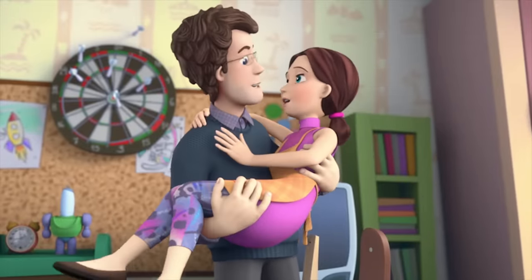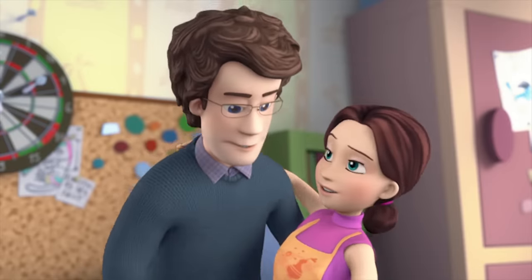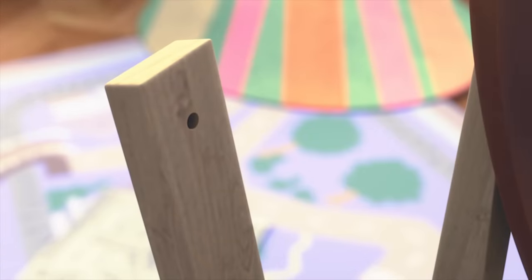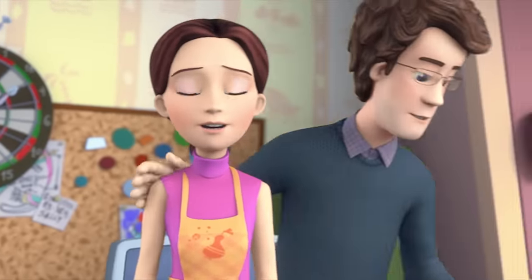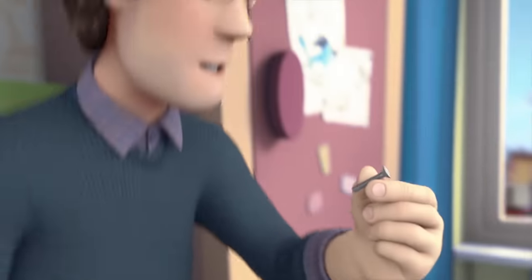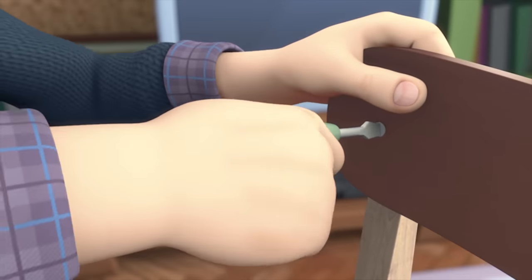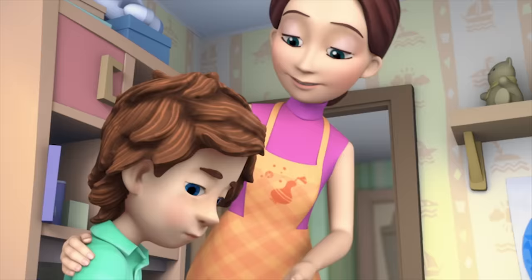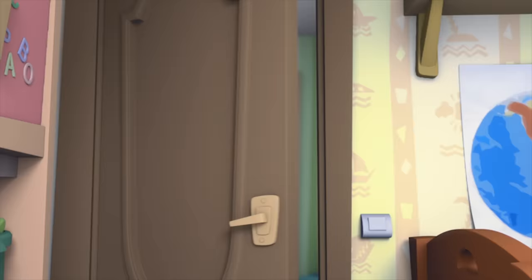Oh! Now I see. You missed a screw. But I screwed it in. It must have... What? Must have what? Look. Here it is. Now this screw's not going anywhere. And that ice cream you won? Well, you just lost it. Well then, Mr. Chair Builder, time for dinner? Yeah, in a sec.